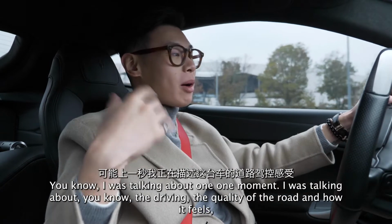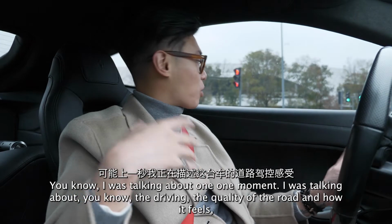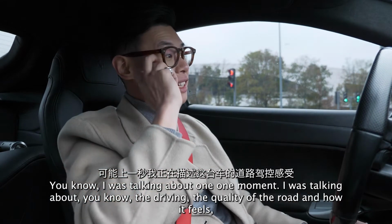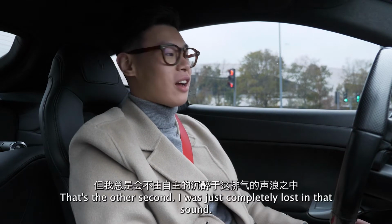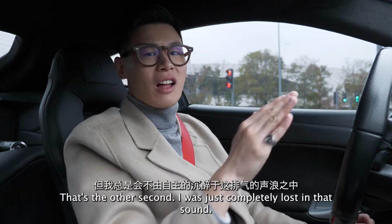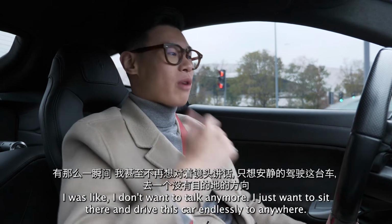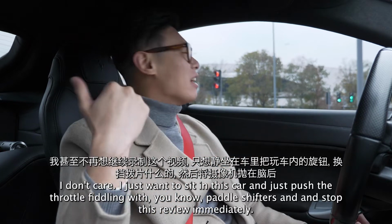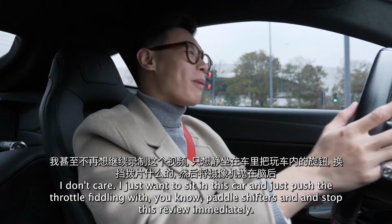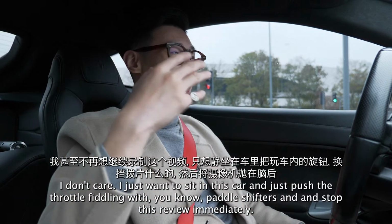One moment, I was talking about the driving, the quality of the road and how it feels, how the suspension compensates and all that. The next second, I was just completely lost in that sound. I was like, I don't want to talk anymore. I just want to sit there and drive this car endlessly to anywhere. I don't care. I just want to sit in this car and push the throttle, fiddle with the paddle shifters, and stop this review immediately. That's how I feel about this car.